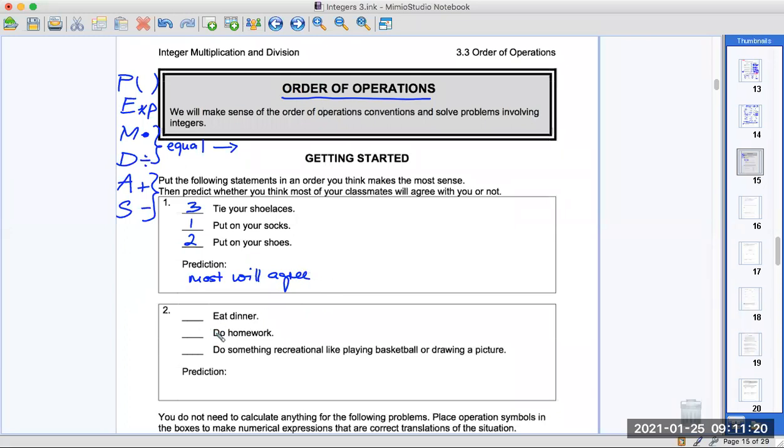How about number 2? 1, 2, 3. We eat dinner, we do homework, we do something recreational like playing basketball or drawing a picture. What do you think is the order? Somebody volunteer? 2, 1, 3. 3, 2, 1. Okay, so we have different answers. Let me call on Hayden. Hayden, what's your order? I got 3, 1, 2. She says first she does her homework, then she does something recreational, and then she eats dinner.